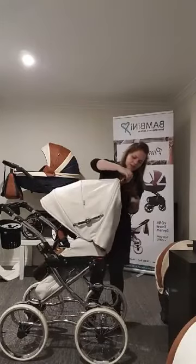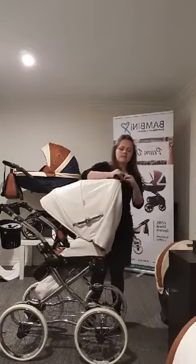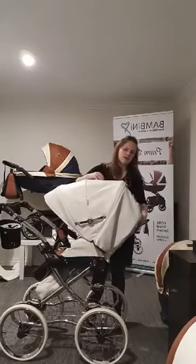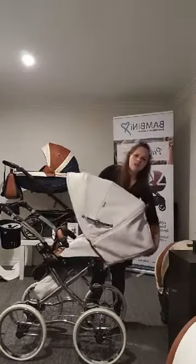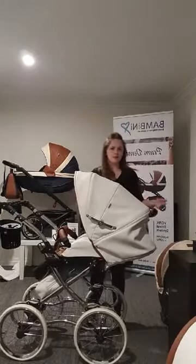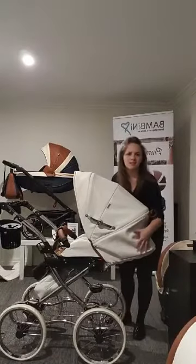Further down here on the back is the handle to adjust the seat back. So you've got different angles to lie back, to a full recline. So there you go. Now you saw as I did that, the hood came back because the hood is attached to the seat, the main structure of the seat, just to create a safety head barrier.